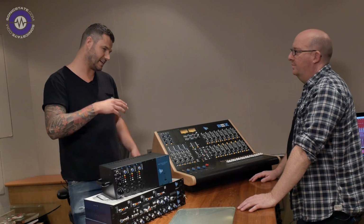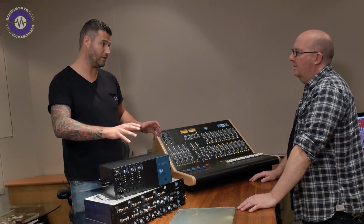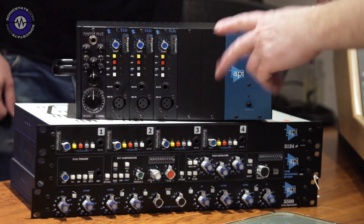So from the 560 EQs, from where it all started, right through to the mic amps, the compressors, and those op amps, they are scattered all the way through the consoles. And it's exactly the same whether it's an individual module or the console. Right, same circuit, so it gives you that sound. So what's in these?